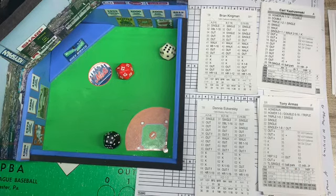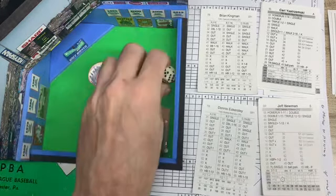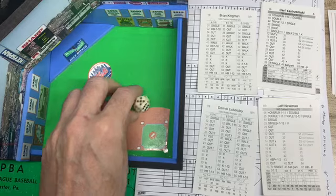13 is going to be popped up, foul ground. He is a righty, so that's going to be the first base side. And Perez is there. And that retires the side, but the A's pick up a run, an RBI double by Dave Revering. And we move to the top of the second.